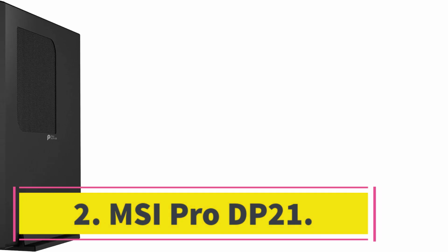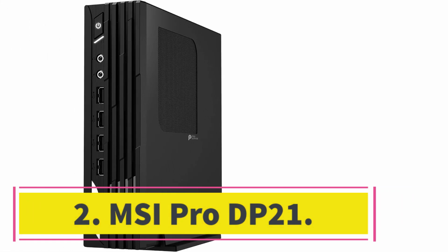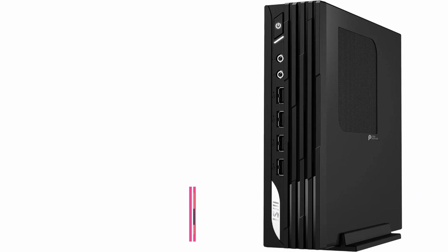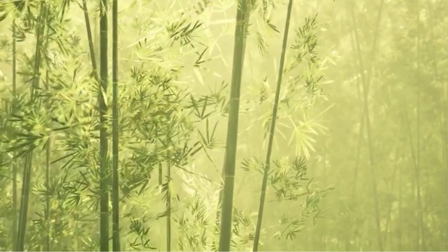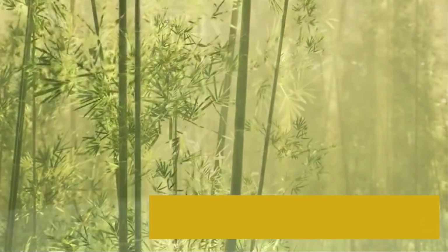Number 2. MSI Pro DP21. It's bulkier than an Intel NUC Pro, 2.2 by 8 by 8.2 inches, but only 1/10 the size of the mid-towers that dominate the budget desktop market.